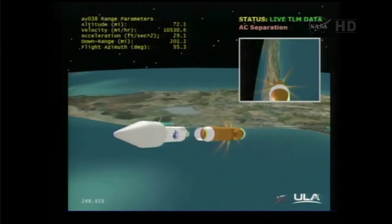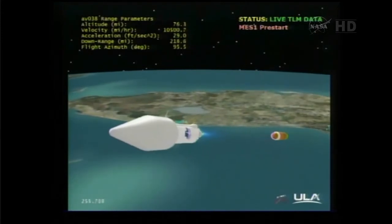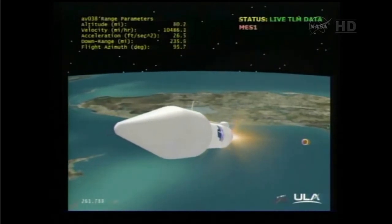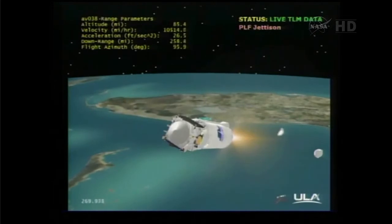Everything is looking good. We have pre-start on fuel and locks. Everything's looking good at ignition, full thrust. Centaur main engine is up at 100% rated thrust, coming up on fairing separation. We have fairing separation. And rates look good for fairing separation.